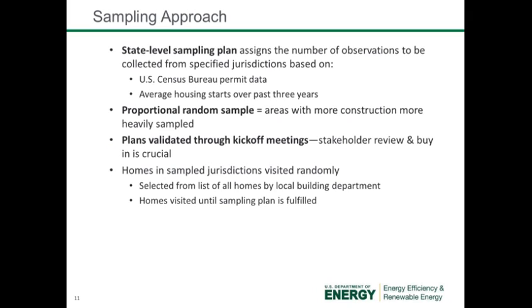After these plans were finalized, the project teams began gathering lists of projects from local building departments, started making contact, and then began visiting homes until the sample plan was fulfilled.